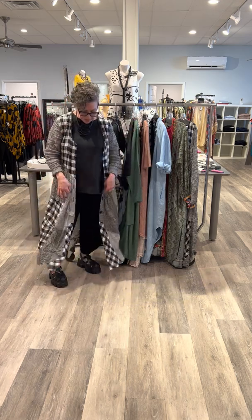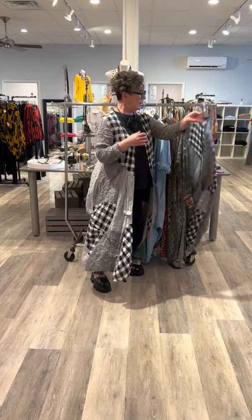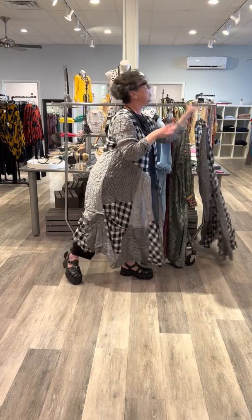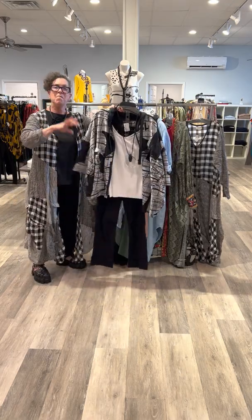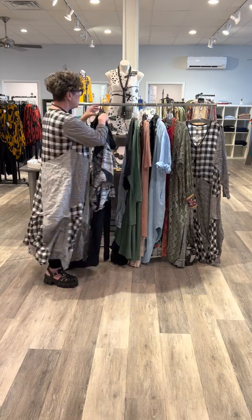The first one is this adorable Bodil topper. Okay, this is what it looks like. You can wear it buttoned as a dress. There are plenty more toppers in the store. This is just to show you that a topper comes in many shapes, sizes, and fabrics. And you can do a lot of different things with them.